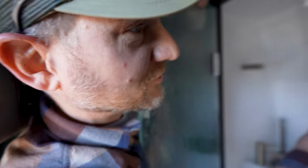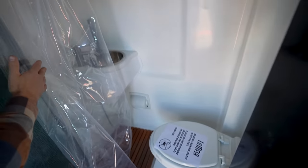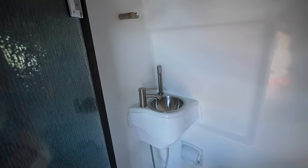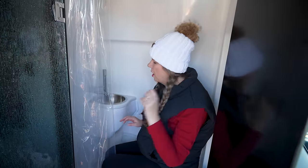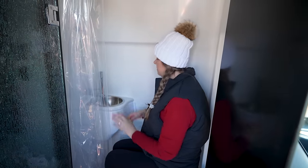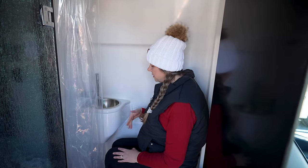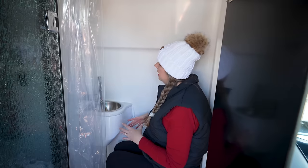But look at this bathroom. Now, the shower curtain's kind of weird, but you've got a full-size toilet and a place to take a shower. I don't know about this, but I guess it's going to help keep any water from spilling out, so that's fine. Okay, if you're going to have a sink, I would say this one's ideal because it's so far away. At least it's not over your lap, so I like that.